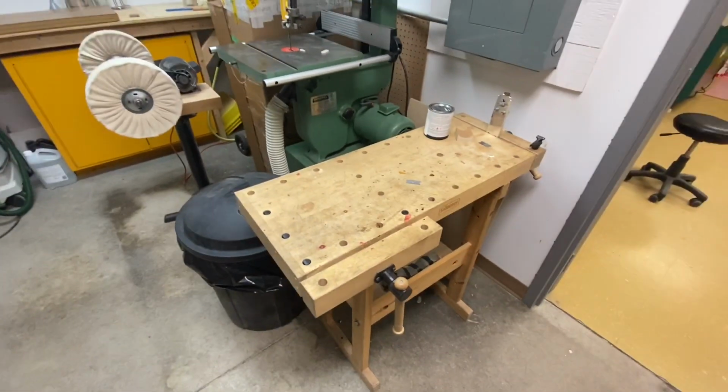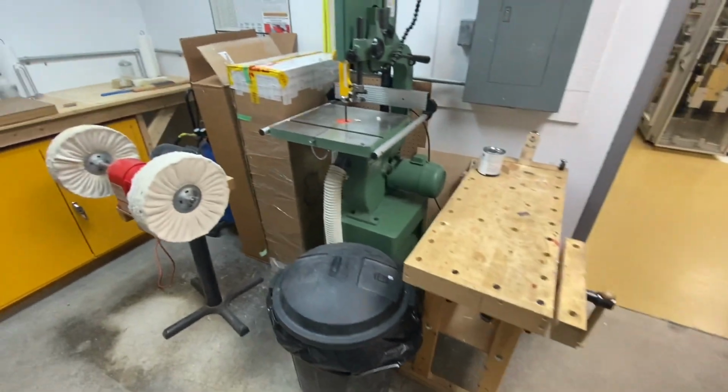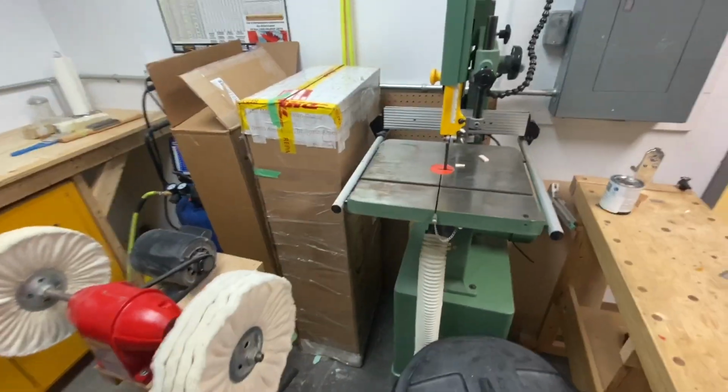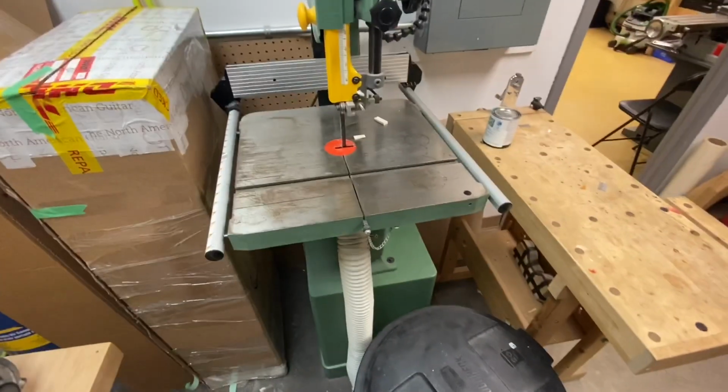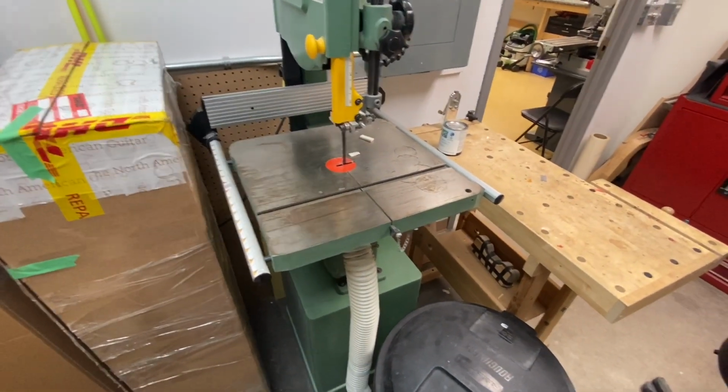Woodworking bench with vices, super useful. More tool storage because more tools. The bandsaw, which is a saw in a band used for cutting stuff. We usually cut mostly bone on this. We make a lot of bone nuts and saddles.